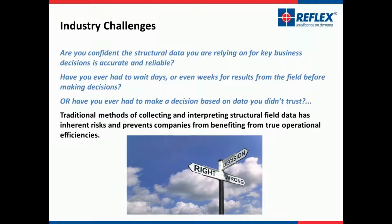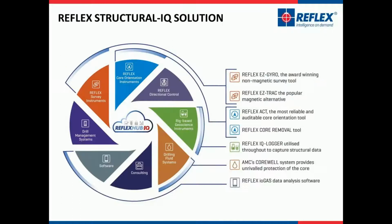And this is what that looks like. So we use this concept of a wheel quite often to illustrate the components of our bigger solutions. And if we look at something like Structural IQ, you can see that the components that it's made up of are our survey tools, so our Easy Gyro and our Easy Track, which are used to measure the position of the drill hole. And then we have things like our core orientation tool, which are used to measure the orientation of the drill core within the hole.